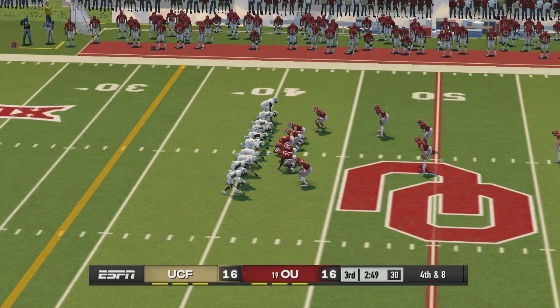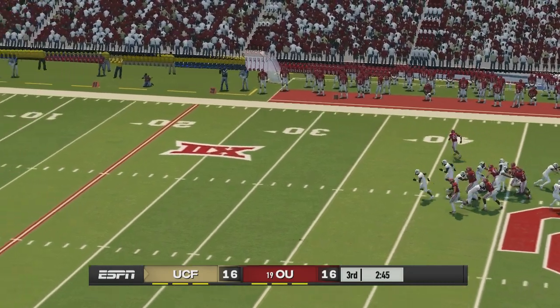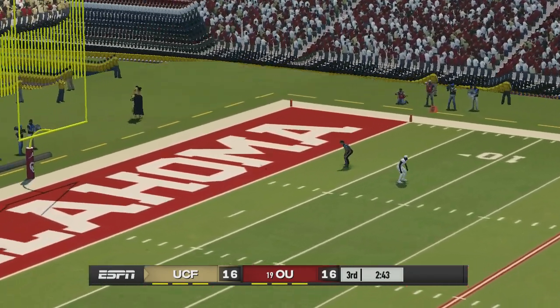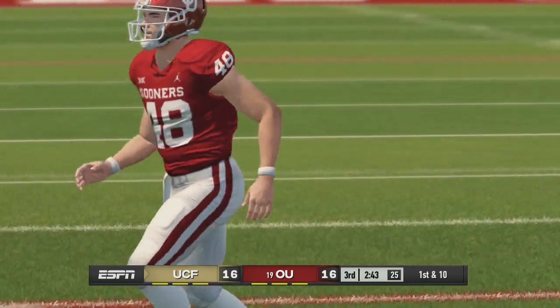They're trying to pin them deep with a solid punt right here. Little too much leg into that punt. They'll bring it out to the 20.